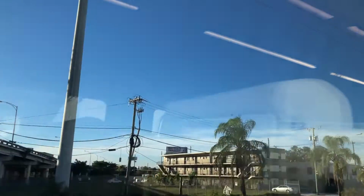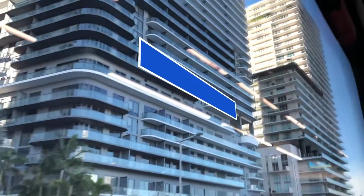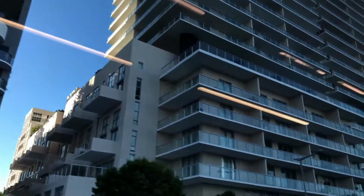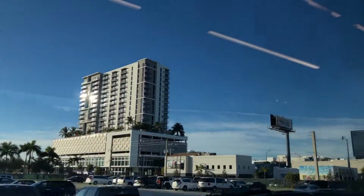What you see here is Overtown, a neighborhood northeast of downtown Miami. And these buildings are located in Wynwood. That's a neighborhood with a large Puerto Rican influence. There are a lot of shops and restaurants here, and many artists came to this place as well.